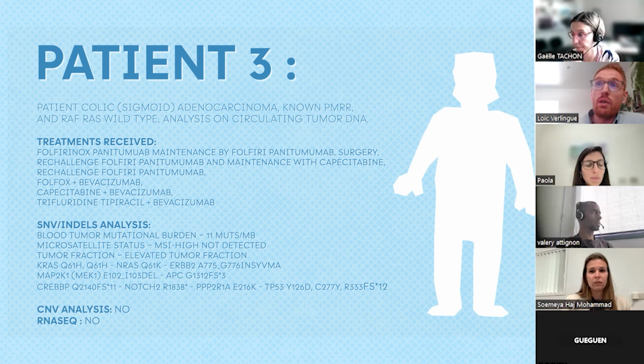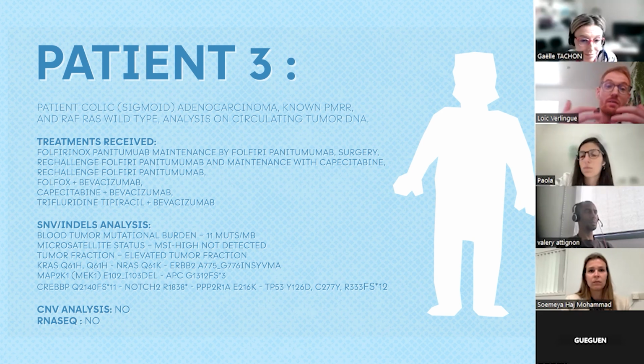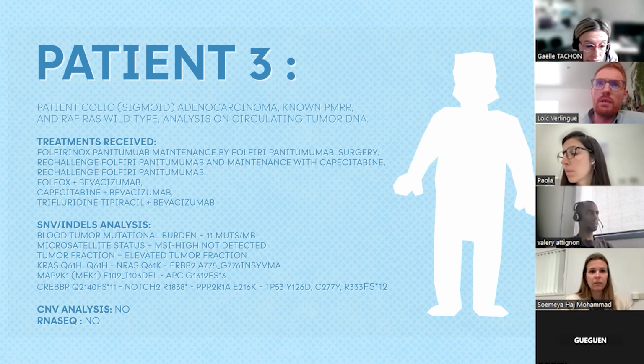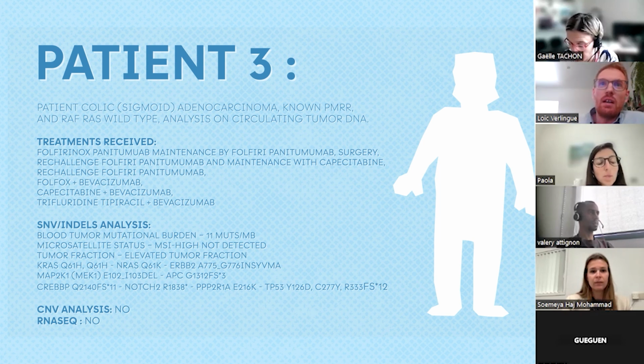So for this patient, we found 11 mutations per megabase. But the microsatellite status that can be inferred, and Gael and Valerie are the experts, was inferred as stable, which was relevant with previously known analysis. Still, in this patient, there have been some mutations in NRAS and KRAS on the Q61, ERBB2 mutation, and MAP2K1, corresponding to the MEK1 gene, which are many different genes on the MAP kinase pathway. So this is quite an unusual case, I would say. The APC mutation is quite classical in colic cancer, and then there are other mutations with interesting genes but not very targetable.